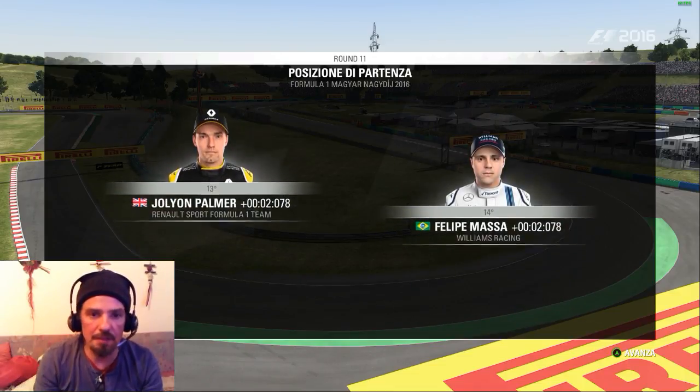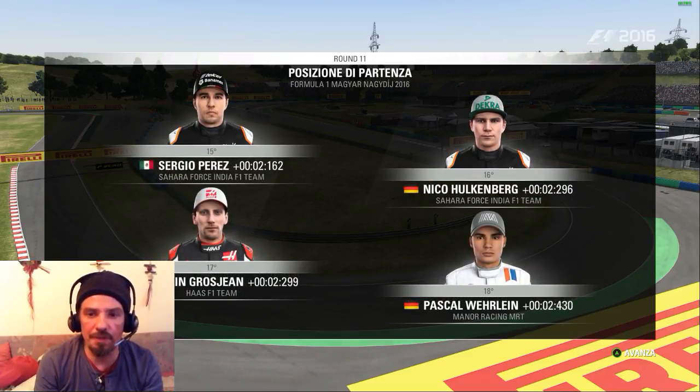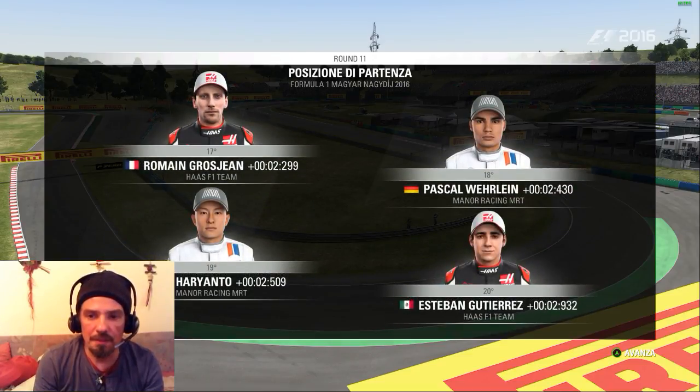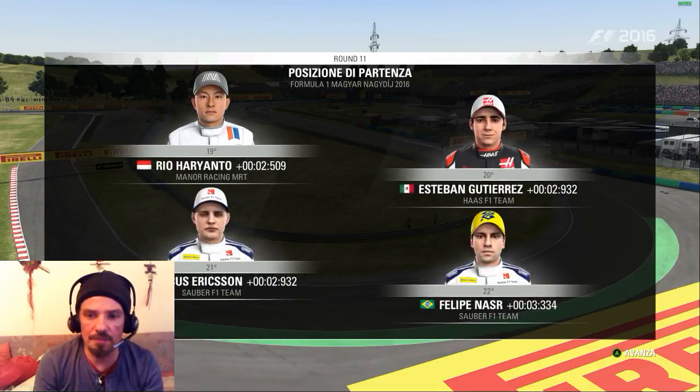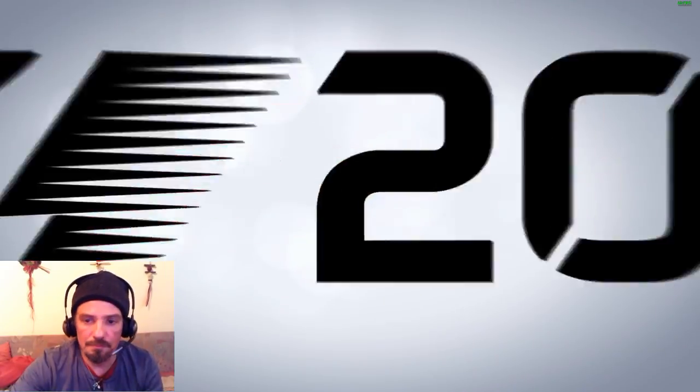Button at 11, on 13 Palmer, which is great for him, our teammate. And now we wait for the last driver on the grid, which is Felipe Nasr on his Sauber on P22.